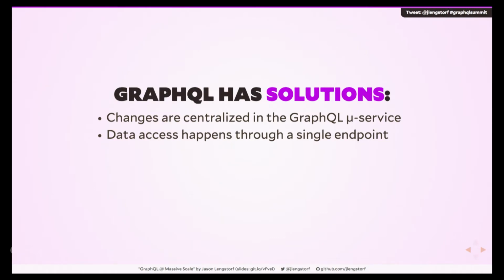Data access is happening through a single endpoint. I don't really need to go too deep into the details on this, but making one HTTP request is usually a lot better than making 20. Documentation is centralized and it's consistent. You can't release a GraphQL schema without making it documented in at least a rudimentary fashion. And we bundle GraphiQL with everything that we release. So even if we don't actually write docs for it, you can go and explore and try the queries and see if they work, which is a huge step up from our current developer workflow.